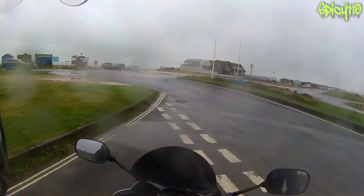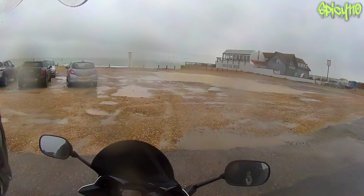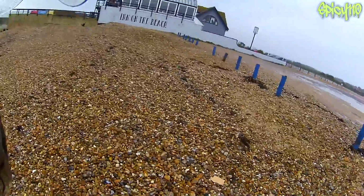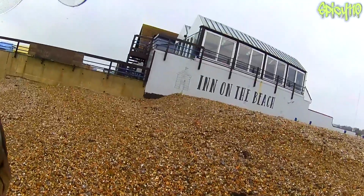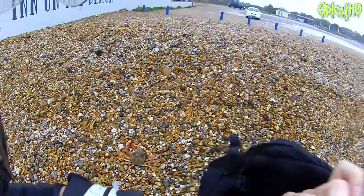Well, it definitely smells pretty stinky, so I'm imagining there's a good amount of stuff on the beach. Well, there's just about as much stuff as there was here yesterday. So let's start over here. Oh my god, it's exactly as I left it yesterday. And hang on a minute, another claw's appeared. Someone's given him another claw.